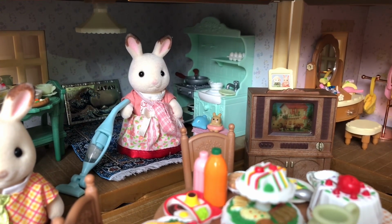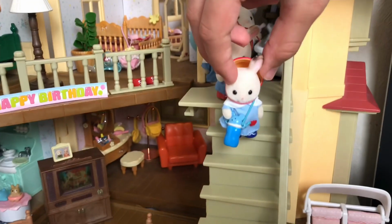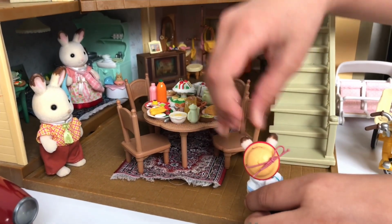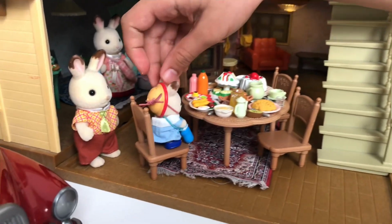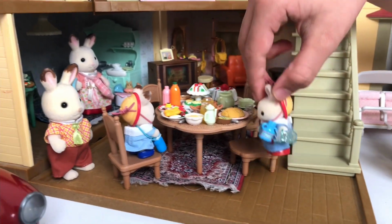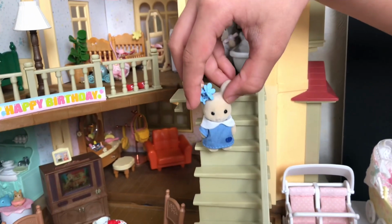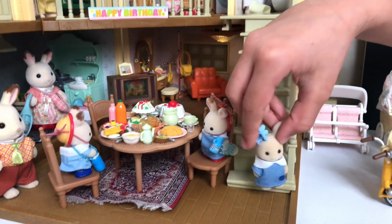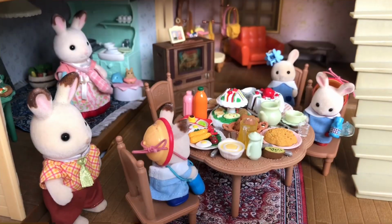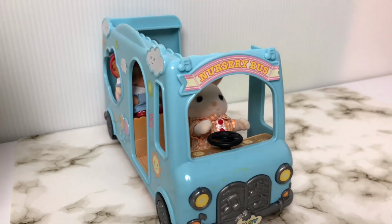Kids, are you ready? Yes. Come for breakfast. Come down. Okay. It is so yummy. Thank you, Mommy. You're welcome. First, the school bus is gonna pick up the children.